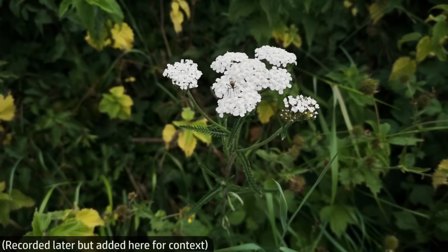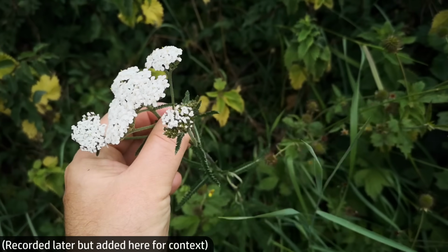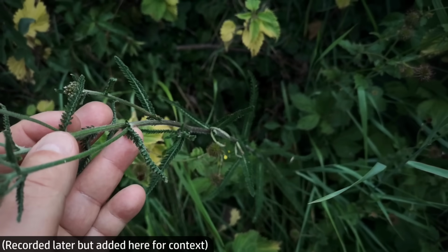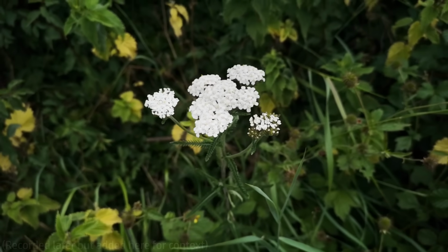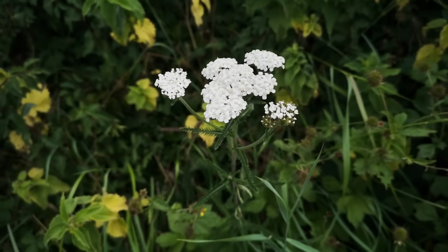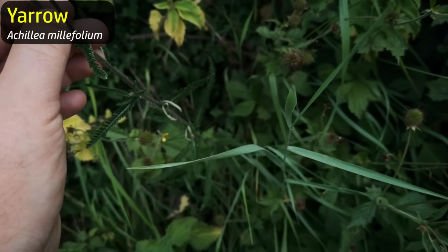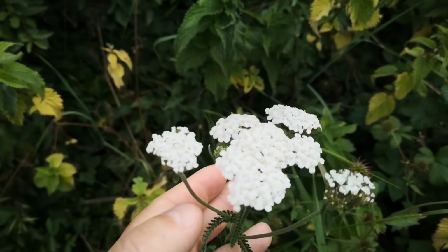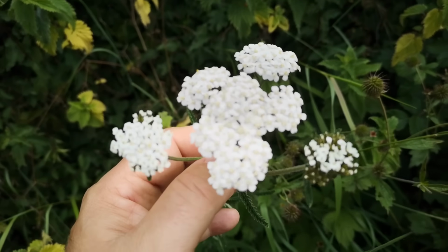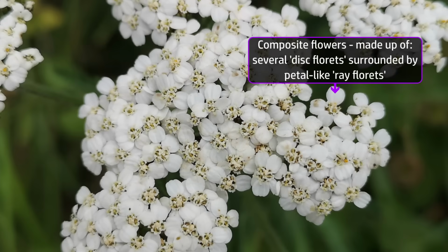So here's what I wanted to show you. Here is another really similar looking plant. Look, umbels of white flowers, frilly sort of feathery leaves. Is this wild carrot or is it hemlock? It's neither, and it's not even in the same family. This is yarrow. This is a daisy family plant, but look at it. It looks so much like a carrot family relative. It's got these umbels of little flowers, but when you look very closely, which we'll get a still photo of in a moment, those are little daisies.